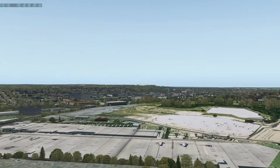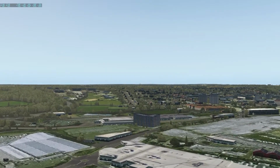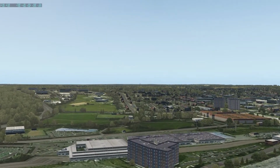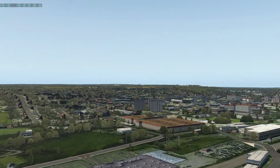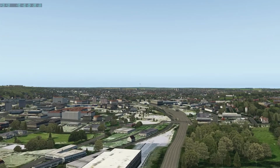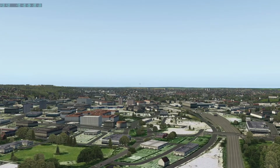You've got Vauxhall down here, although there's not much elevation on the Vauxhall plant. I don't know, just a little bit. So that's Vauxhall Motors. You can come down to the railway station. So this is the railway station. So it's quite a good modelling, but we'll stop it there and try and sync it up.